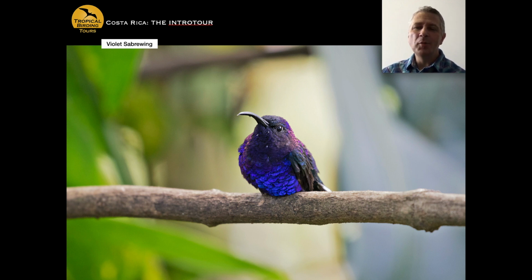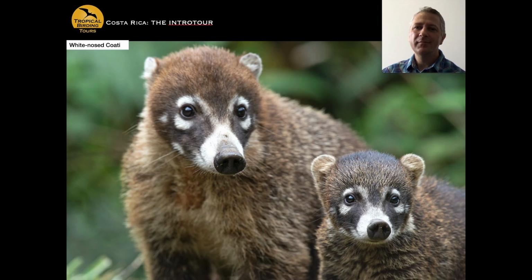We spend all of day 9 there, morning of day 10 at one of the local reserves, and then we drive back to San Jose, about a 3-4 hour drive on the afternoon of day 10, having a final farewell dinner before all departing on day 11. Monte Verde is also good for mammals. This is the white-nosed coati.